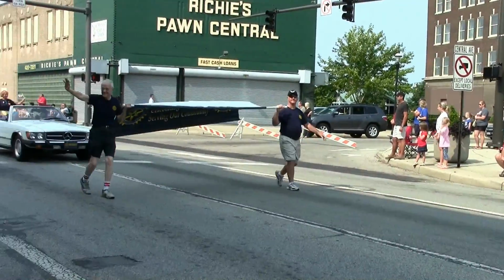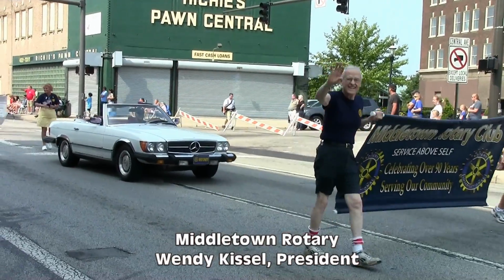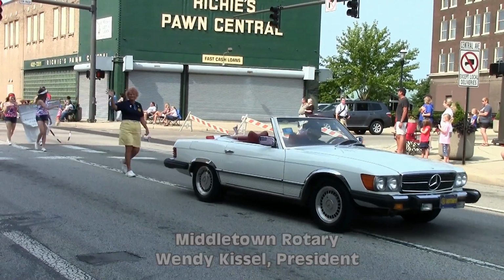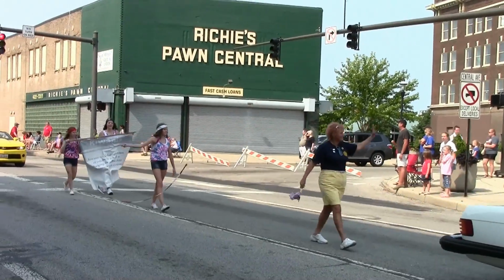This is our Middletown Rotary Club. That is Wendy Kissel, Rotary President. 90 years they've been around. 90 years, yes. And then the Kiwanis Key Club.